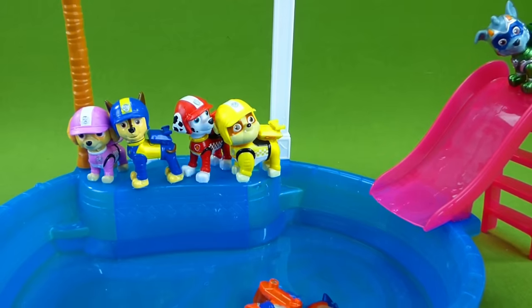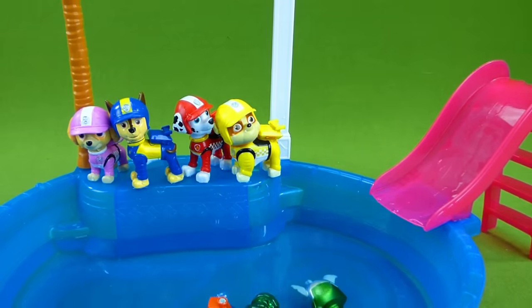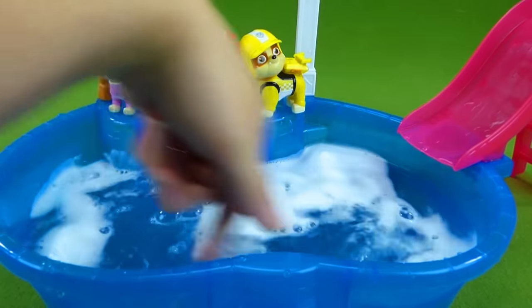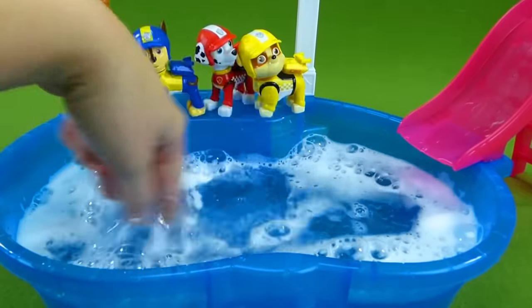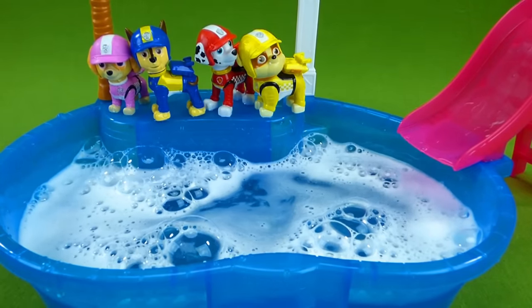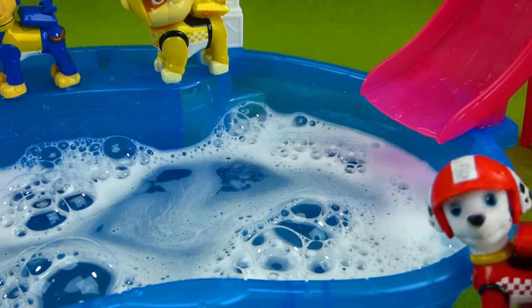It's time to get wet, wet, wet! Whoa! You know what this pool needs? It needs bubbles. Let's find some bubbles! Woohoo! Hey, those are some cool bubbles! Let's stir them around. Whoa! Now it's like a bubble bath! I want to be the first to go down the slide now. Ruff, ruff! Me! I have to try this out!